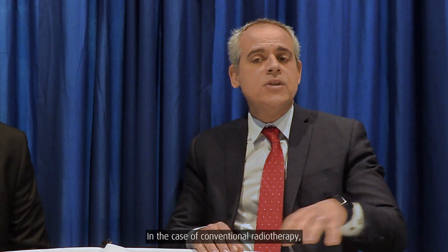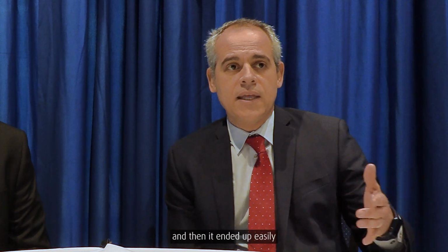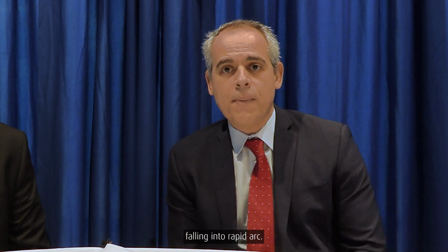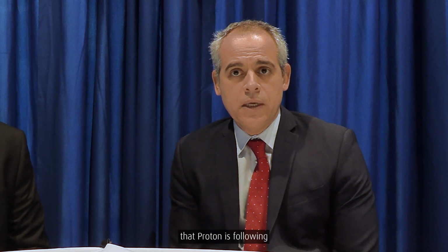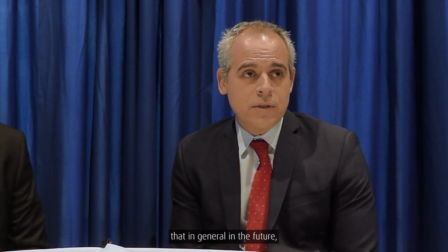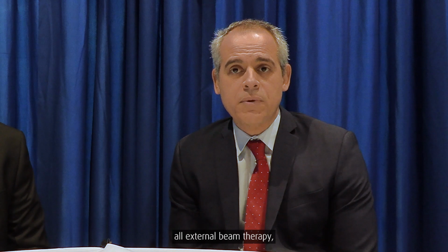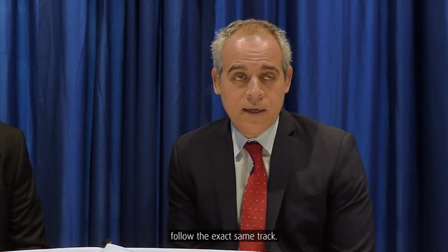In the case of conventional radiotherapy, photon radiotherapy started with 3D beam arrangements, it moved on to IMRT, and then it ended up easily falling into RapidArc and all of the technology that was developed precisely to provide rotational therapy. So it seems that proton is following the exact same track. And I wouldn't be surprised if in the future all external beam therapy, including carbon ions and so on, will follow the exact same track.